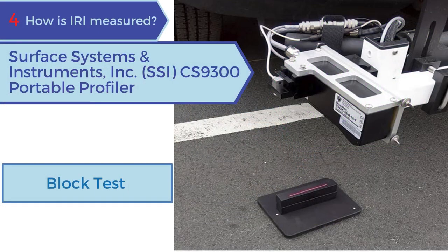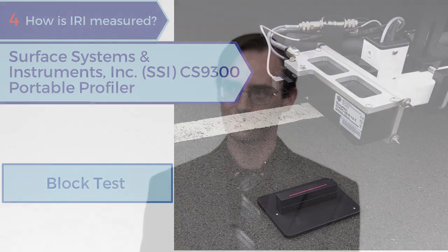This is the block test. This ensures that the height sensors are working correctly. You can see the laser going onto a block. This is done on a flat surface. Every dimension of that block is known, and this will help ensure that it's functioning correctly whenever the vehicle needs to go out and test for IRI.